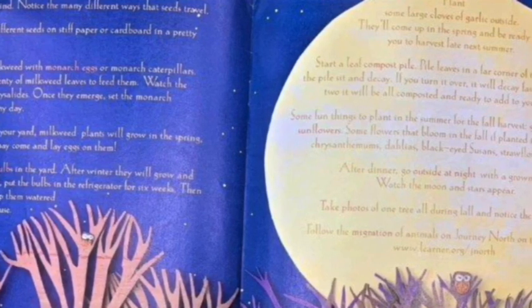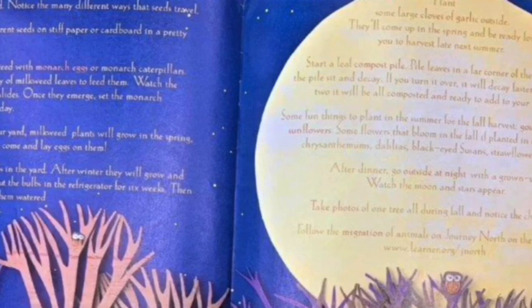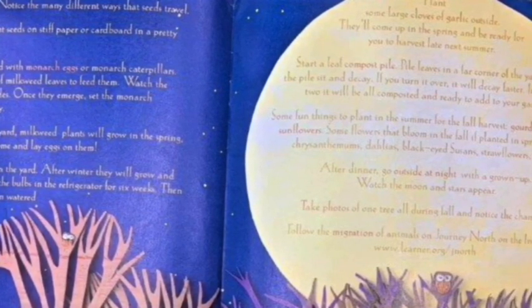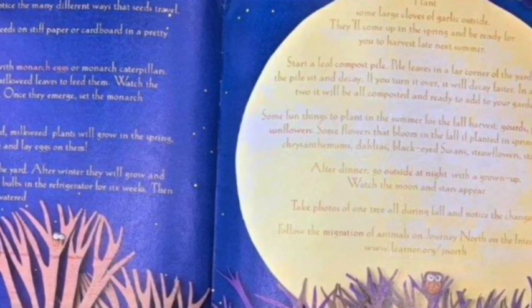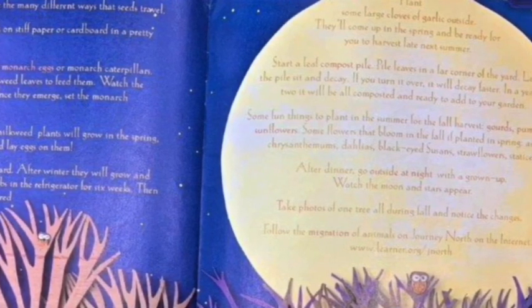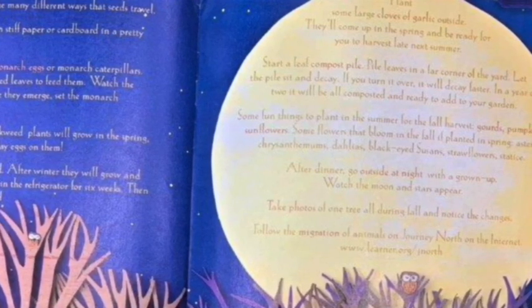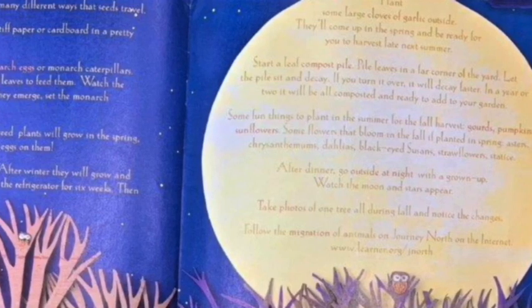Start a leaf compost pile. Pile leaves in a far corner of the yard. Let the pile sit and decay. If you turn it over, it will decay even faster. In a year or two, it will all be composted and ready to add to your garden. Some fun things to plant in the summer for the fall harvest: gourds, pumpkins, sunflowers. Flowers that bloom in the fall if planted in spring: asters, chrysanthemums, dahlias, black-eyed Susans, straw flowers, statice.